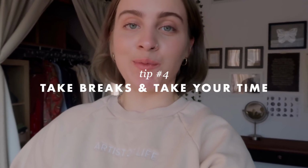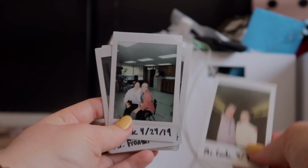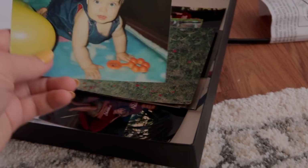Here's an underrated decluttering tip: take breaks and give yourself plenty of time, because honestly this stuff is exhausting. And also throughout the process, you're probably gonna find stuff like old yearbooks like I found, or letters to read through, and you just wanna give yourself time to actually have fun with the process. So I'll see you tomorrow, I guess.